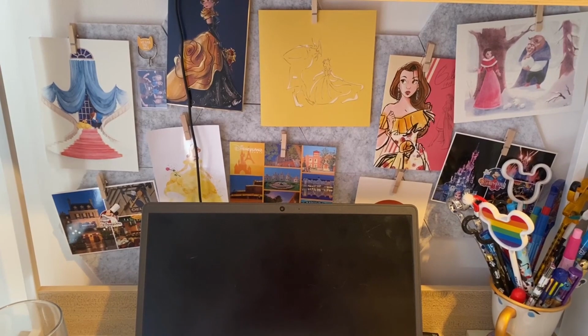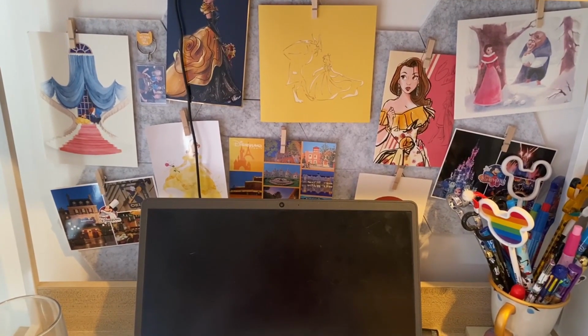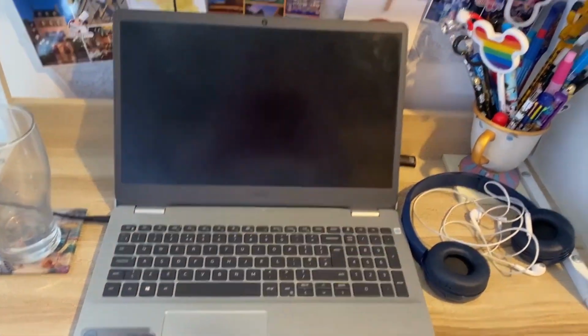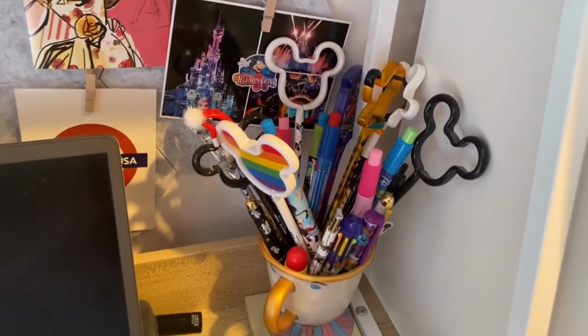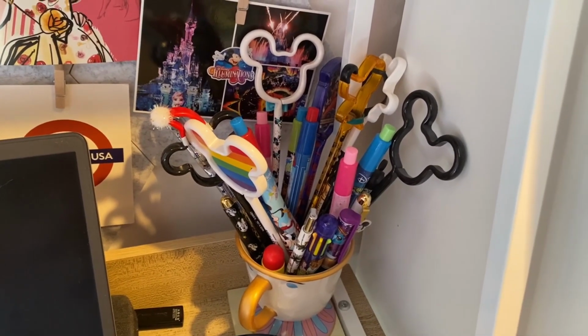And what they are on with is little pegs that have a little pin on the back, so that way you don't actually damage the card that you're hooking up to the wall. We then have my laptop, and here is my chip mug, the original chip mug from Disney Store, full of all of my Disney pens, and I have a lot. To be honest, I rarely use them. They're pretty much display pens.